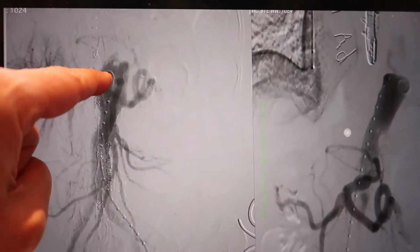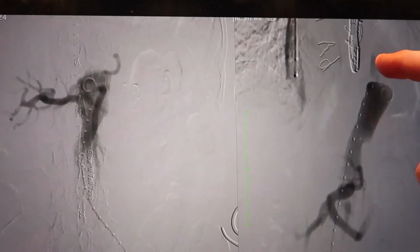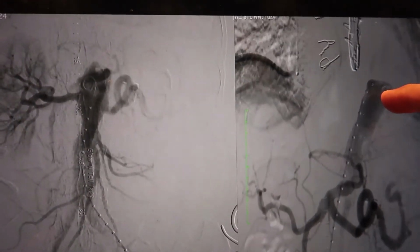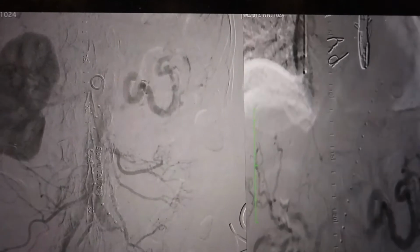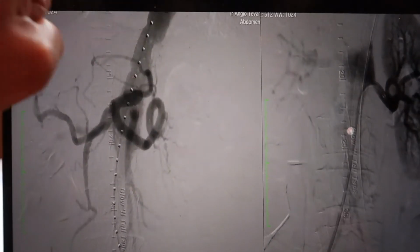So we went and we tried to go through the compressed lumen. It was impossible to go in here. We used the transesophageal echo, as you could see in here, in order to get from here to there. It's just like you're hitting a wall. We kept at it for a few minutes until we were able to pass the wire, and when we passed the wire and the pigtail, we were able to go up.